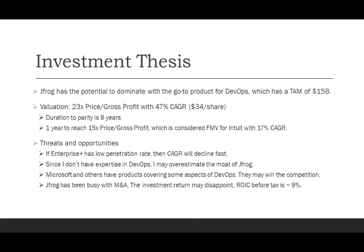Lastly, JFrog has been busy with mergers and acquisitions. The investment return may disappoint and make the investment wasteful. Currently, the return on invested capital before tax is about 9%. Given how small the company is, I consider that a pretty good ratio, indicating JFrog has been using its capital investment wisely. With all these factors considered, I would say JFrog has a lot of upside with limited downside. So I'm going to build a position in JFrog and add it to my growth portfolio.